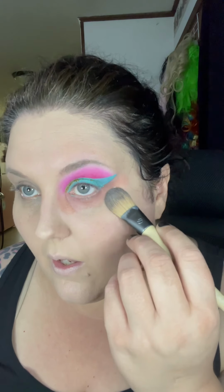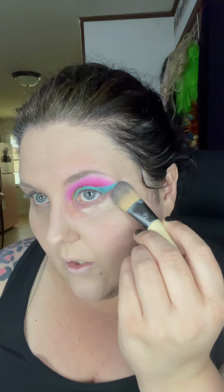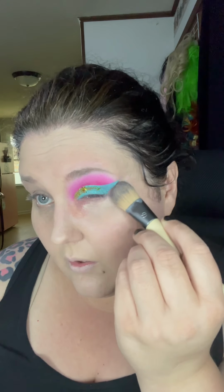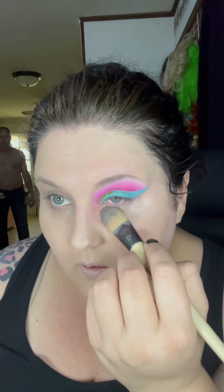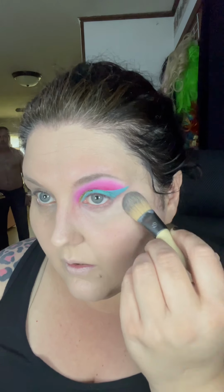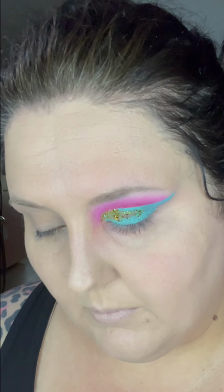That's some gems. I'm going to go in and add a little bit more foundation. I am using the CoverGirl 3-in-1 foundation. It's supposed to color correct and conceal, and I think it's fabulous. And you can get it anywhere, and it doesn't cost you $50 for foundation. So that's my favorite at the moment. Voila.